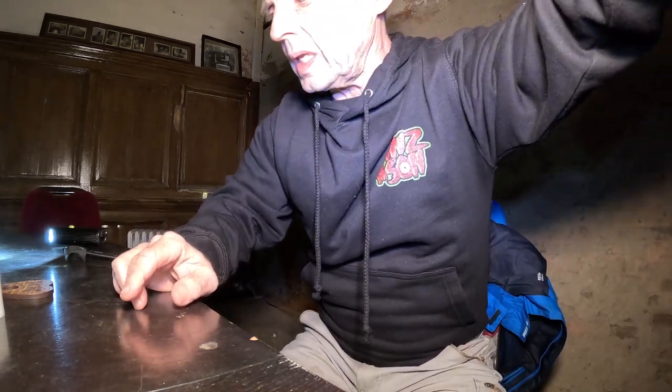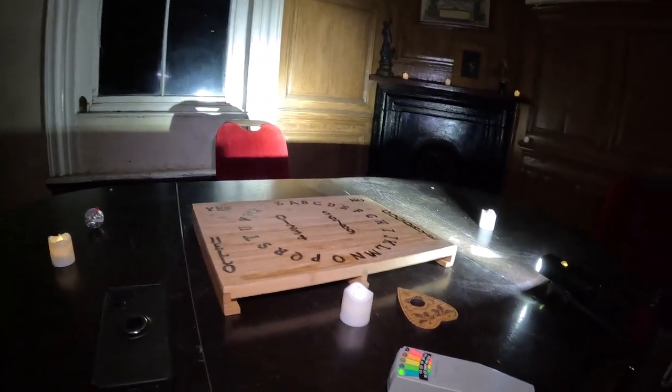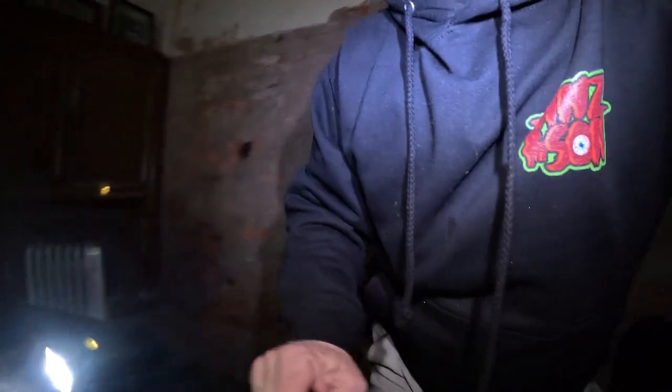So I'm going to turn off the big light. That's it. Just keep it low light. Now what I've done, I've set up four cat balls around me. They're all on the floor apart from one, and that's on the table. And we're gonna see if we can pick anything up. Now there's a Ouija board there that's set up for the other gang. I don't think I'll be using that tonight. So what we'll do is we'll use it as a base for my camera.